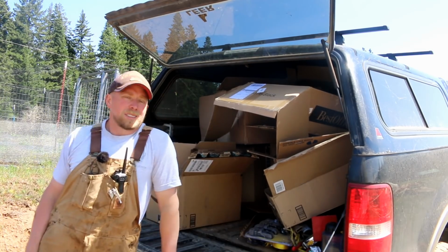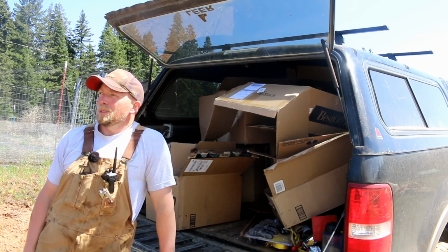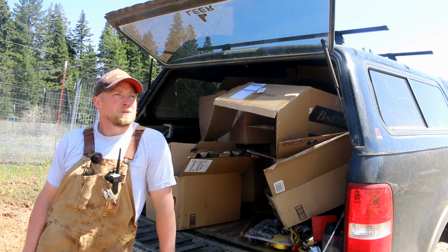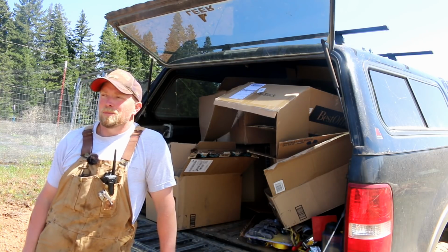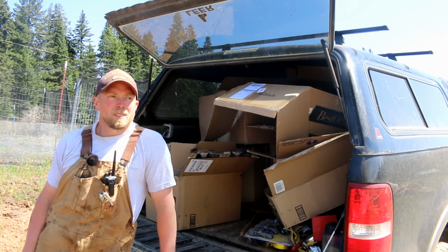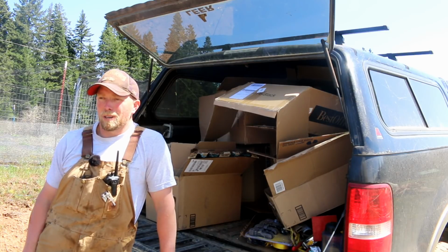Beautiful day here, about 65 degrees Fahrenheit. Slight breeze out of the south. Gorgeous day. God has really blessed us with another beautiful day to be able to come up here and work. Greenhouse is really warm. It's gonna be good. I think we're gonna get all the chips on the cardboard today and actually get some plants in the ground.